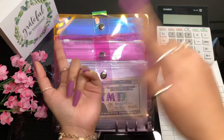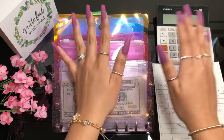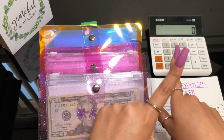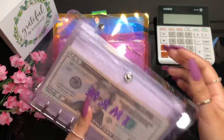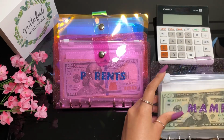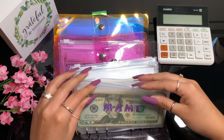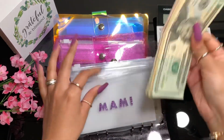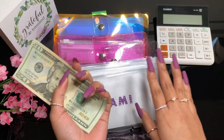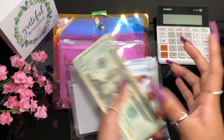As I mentioned on my last video, I was going to do a sinking funds update for the month of April. So here we are, and we are going to be starting by taking the money from my expenses that are going to be due this month. I am going to be taking my grandmother's money out, because I am sending this money to her always at the end of the month. I always send this money to my grandmother and to my dog.